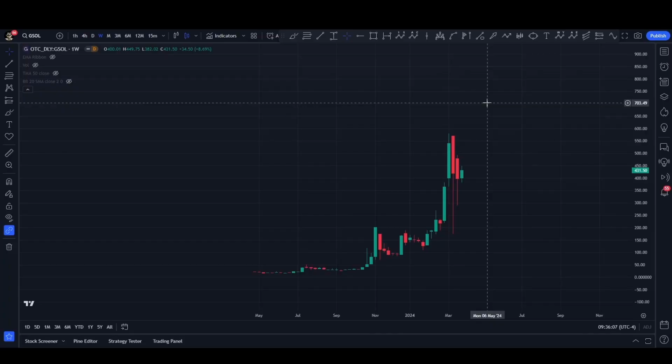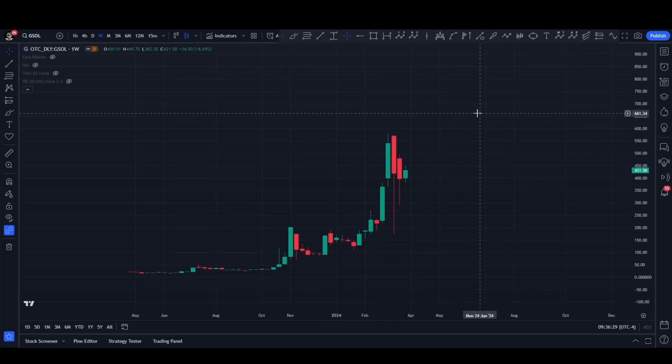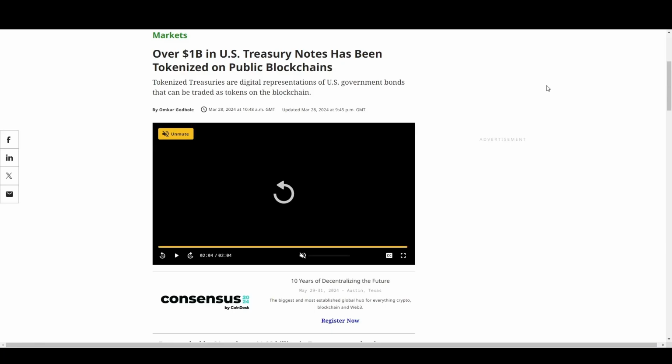Now, let's talk about Wall Street and institutional adoption. GSOL, which is Grayscale's Solana traded product. This is currently still trading at a 700% premium, signaling massive institutional interest. But let's talk about institutional adoption as a whole and move on to the Bitcoin segment.